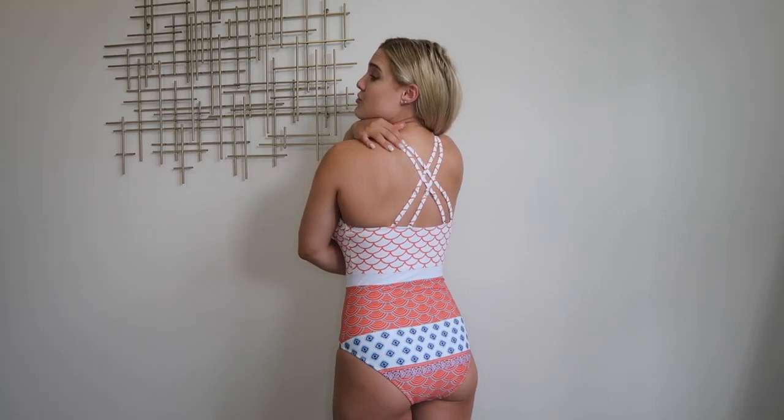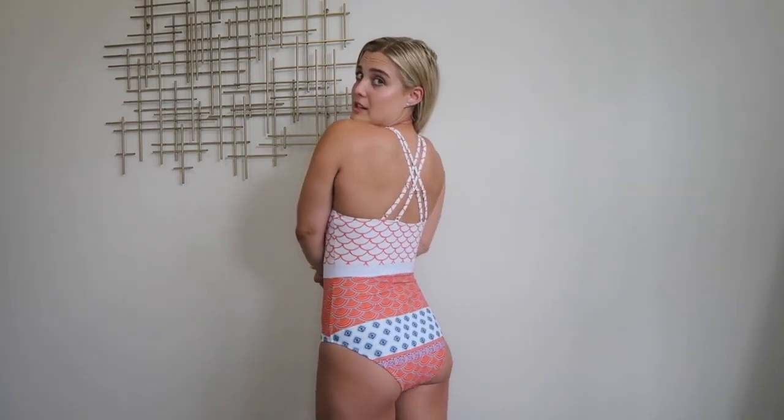It's super, super different. If I turn backwards, it has crisscross in the back. It is so adjustable. So if you wanted it a little bit higher, you absolutely could. You would just adjust these straps back here. I thought that the pattern was extremely different than anything I'd seen before. And like I said, I think you can absolutely make a one-piece suit cute and sexy. They're just absolutely underrated. So love this suit.